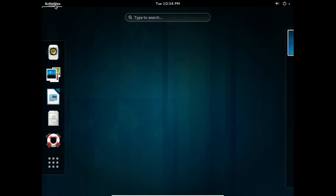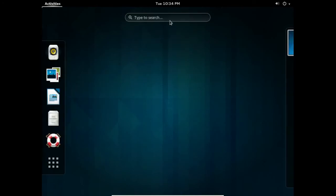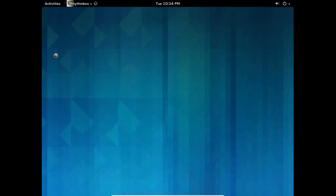I still prefer Ubuntu Unity and Linux Mint and stuff like that. But let's take a look at this and see what we have. Of course, you can search here for anything that you want. Music. It'll bring up everything related to music. You have different workspaces here. So for example, Rhythm Box.